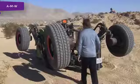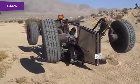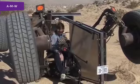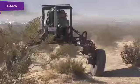The vehicle that you see on your screen is an electric prototype. Such cars have not yet been mass-produced. Nevertheless, this hydraulic all-terrain vehicle stands out for both its appearance and outstanding technical characteristics.